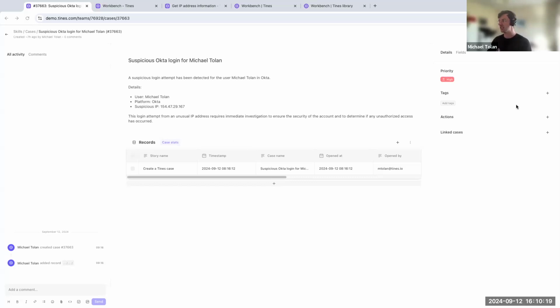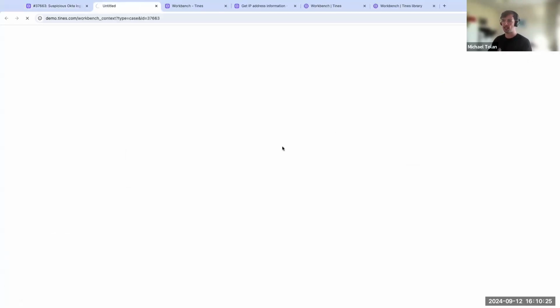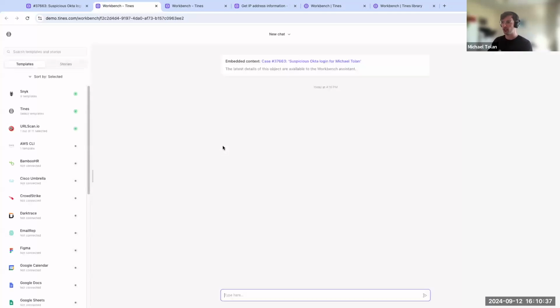So this is our case here. Within Tines, all I need to do is go up to the top right and click load into Workbench. You can also start off Workbench as a brand new chat. You don't need to start from a case. If you have any ad hoc tasks you want to do, you can just start carte blanche with that. So I can see here, suspicious Okta login.